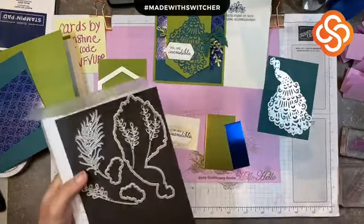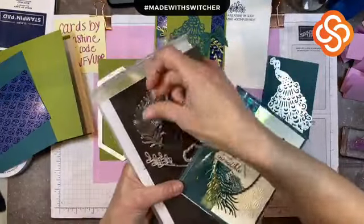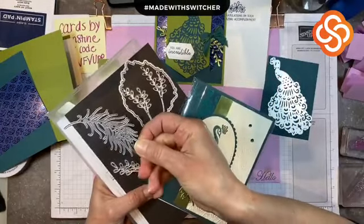Okay, this is one of my absolute favorite dies in the world here too. Do you see this feather? That is part of this peacock set. It is a feather. I'm gonna hold it over the black so you can see it cuts out a feather.